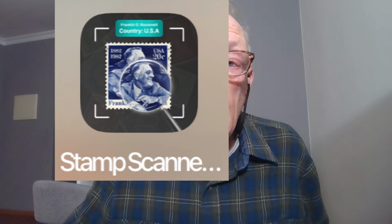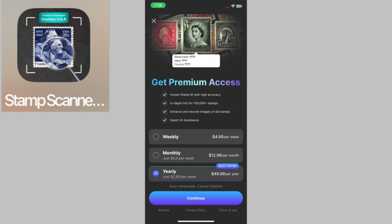Anyway, let's go on with Stamp Scanner. Oh, look, they call it Stamp Scanner instead of Stamp Identifier. But I've also put FDR for the FDR stamp. As soon as you open it, you are greeted with the purchase page, which is $4.99 a week, which is on the upper end again, or monthly for $12.99 a month, or $49.99 a year.